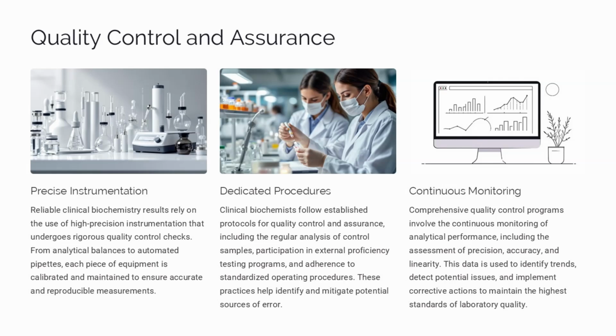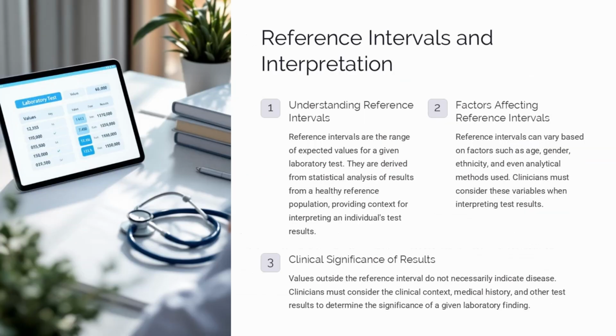Comprehensive quality control programs involve continuous monitoring of analytical performance, including precision, accuracy, and linearity. This data is used to identify trends, detect potential issues, and implement corrective actions to maintain the highest standards of laboratory quality. Reference intervals provide the expected range of values for a given lab test.